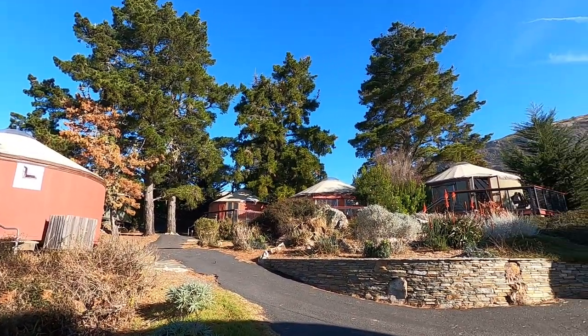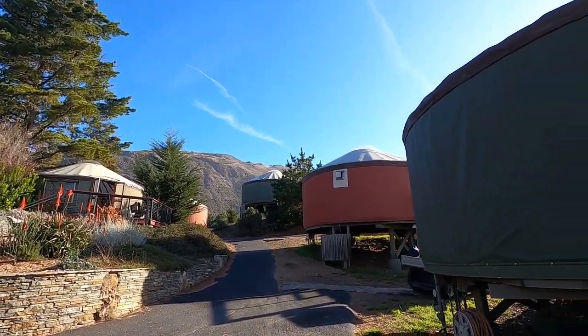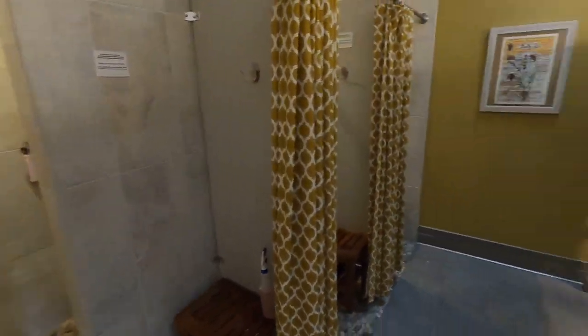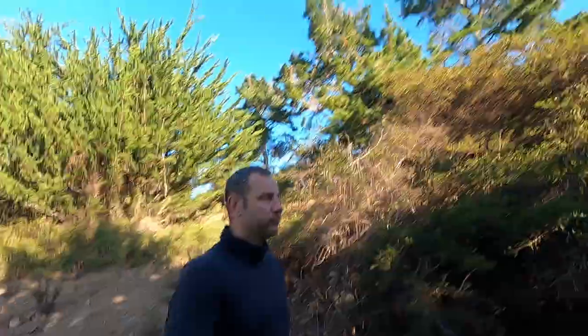This is called the Yurt Village. This is where most of the yurts are located. So all the places do not have bathrooms, so you have this communal bathroom. It's really nice. It has the showers, the sinks, and a couple toilets. Grounds here are really pretty though, and they have nice little trails around.